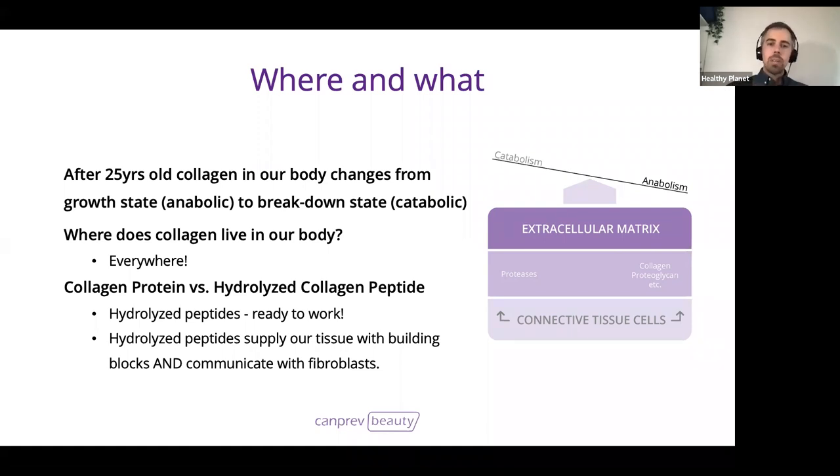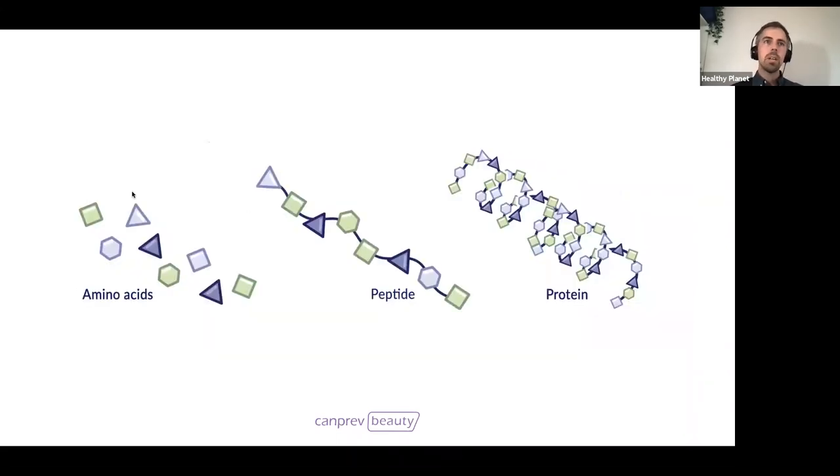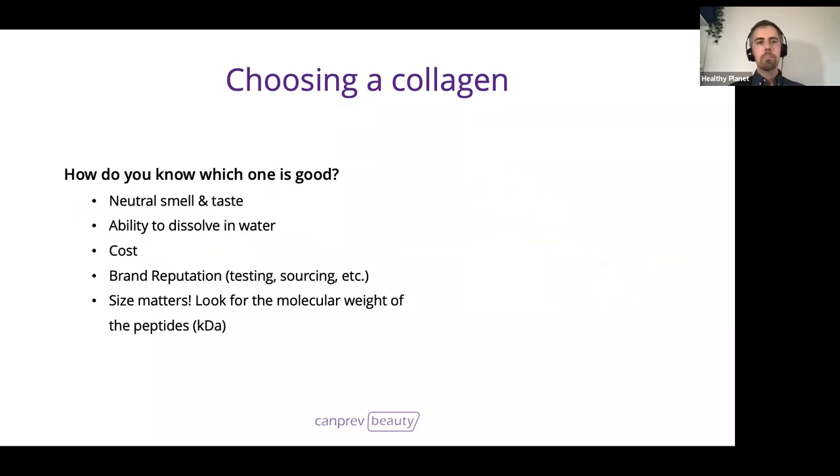This type of collagen peptide in the CanPrev products is called Verisol Bioactive Collagen Peptides. It's a registered trademarked collagen, and there's some great research surrounding it. Really quickly, these are amino acids. Those make up peptides, collagen peptides, and then multiple peptides make up collagen protein. Give you a bit of a visual there.